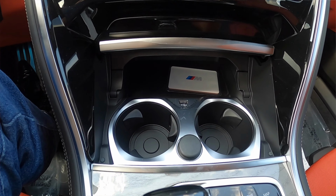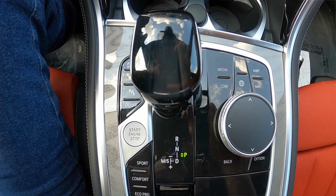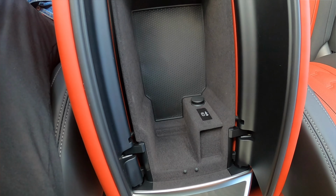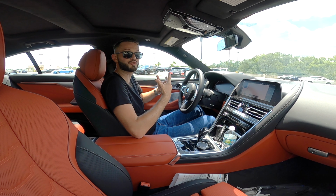You do have a USB, a 12 volt, and I like the center cluster with the gear lever and your iDrive. Everything just fits and configures really good, opening up in here to another USB and 12 volt and some more storage. For the elbows, it's soft on both sides. These seats, you can also bolster them so it feels more sport derived.